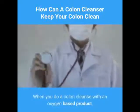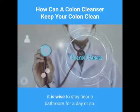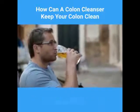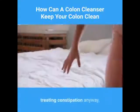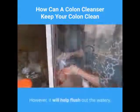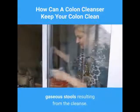When you do a colon cleanse with an oxygen-based product, it is wise to stay near a bathroom for a day or so. It is also helpful to drink a lot of water. Of course, drinking water is good for treating constipation anyway, but much water alone won't clean out the colon. However, it will help flush out the watery, gaseous stools resulting from the cleanse.